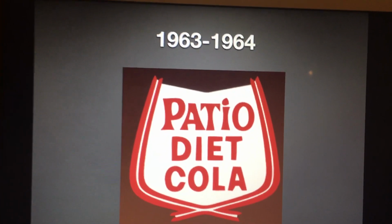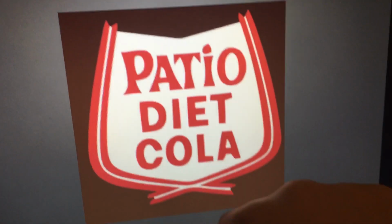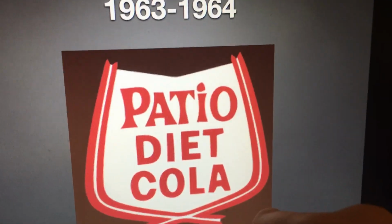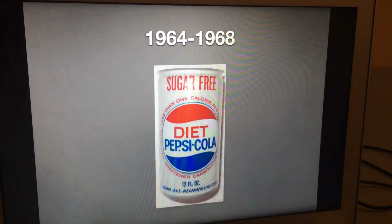1963 to 1964, we have the words Patio Diet Cola in red text. And it's right on this white shape right here with like two red lines. And the background's kind of like brown.